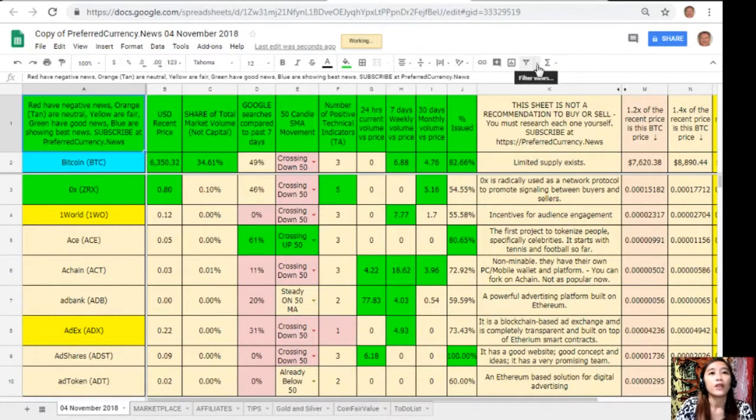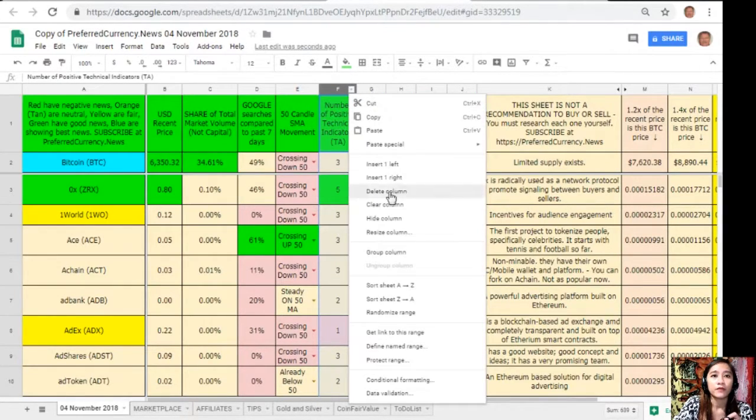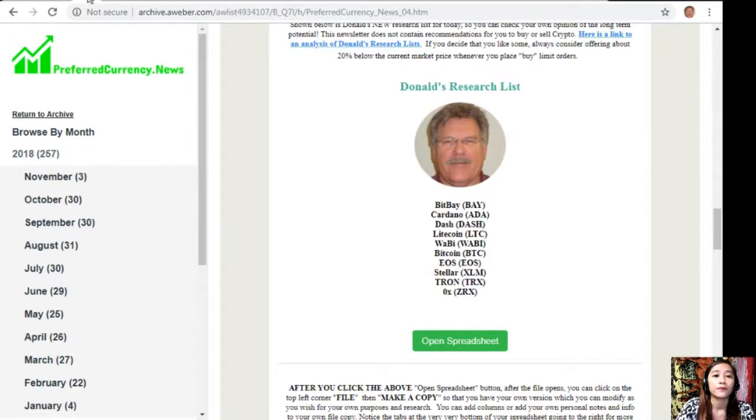So here, this is my own copy of Donald's research list, and take for example that I would like to view this sheet with the tokens that have the most number of positive technical indicators. All I have to do is go to column F, click the drop down button and sort sheet Z to A. There, just like how I wanted to see it. I am now seeing my list with the coins that have the most number of positive technical indicators there and here.